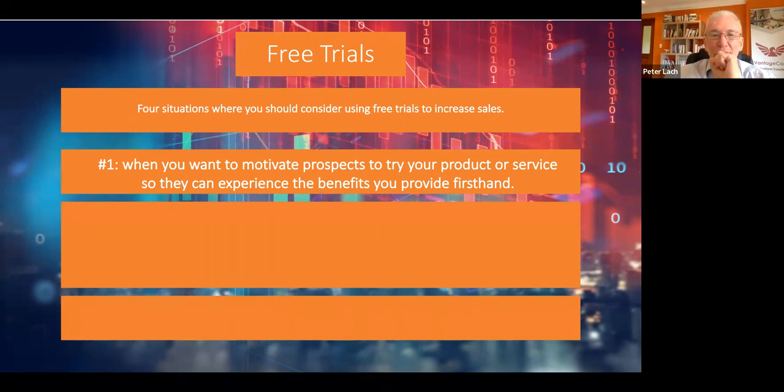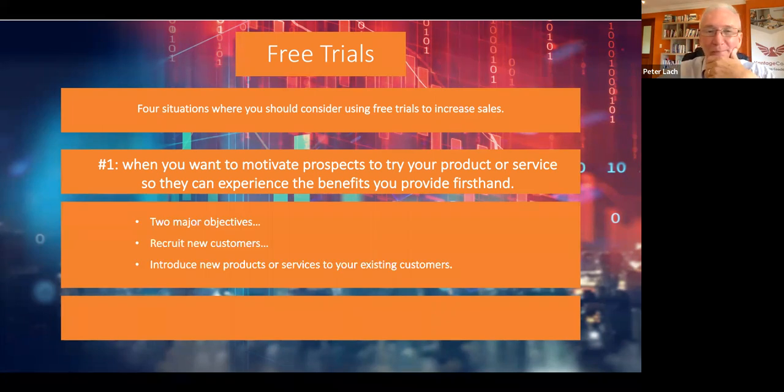So if your product or service is repeat in nature, you use it repeatedly month after month, or regularly, right? Or if it has high lifetime value for you as the owner, and the benefits are really unique compared to the competition, then you should really, really consider a free trial.